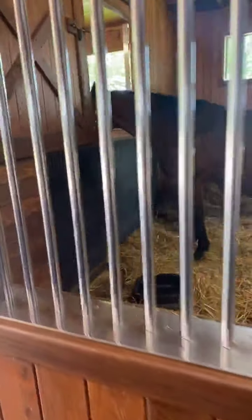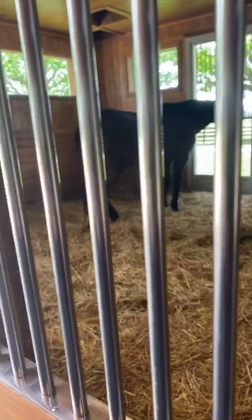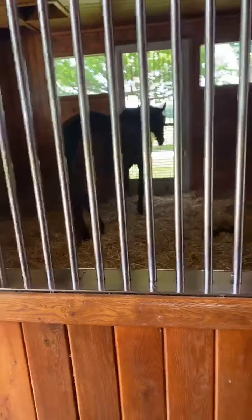We'll visit with two of the mares in this barn who do not have foals. So this is Hess Express, and she's sticking her head through and saying hello to Moonlight Sonata. So these are two mares that have been pensioned from our broodmare band, so they are retired. They had their last foal several years ago.